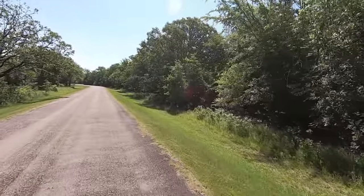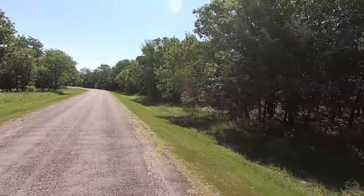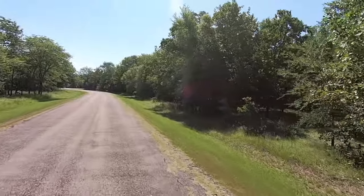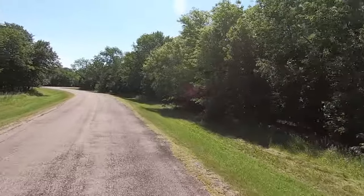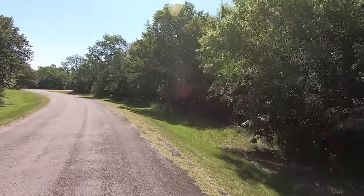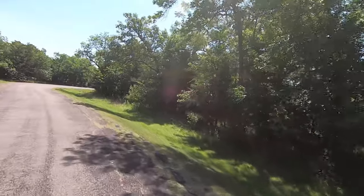Some of the campsites here, most of them are grass. Of course, they're probably gravel with grass grown over them. But I would sure have concerns about putting Miss V up on her jacks without knowing what's underneath.